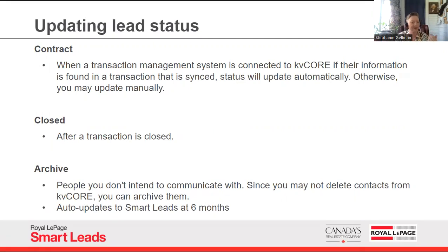Closed is self-explanatory, after a purchase is closed. And then lastly, archive. And archive is kind of a trash bin. These are people that you don't intend to communicate with anymore. Some of these will be people, for example, whose CASL consent has been revoked. They may just be people that you know it's not going anywhere, because you can't delete contacts in rlpSPHERE. You archive them, okay?